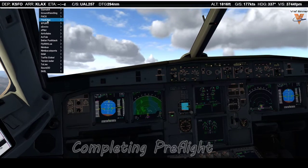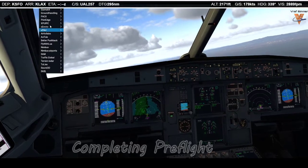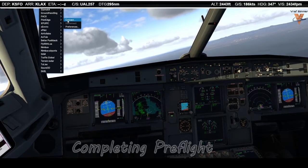And I'm gonna try to reconnect to PilotEdge really quickly, if it'll let me. And thrust lever to climb. Climb thrust set.